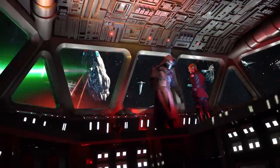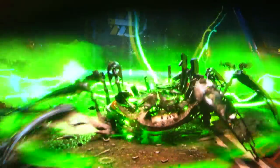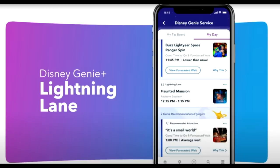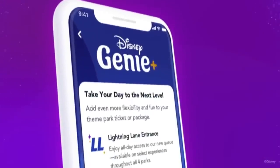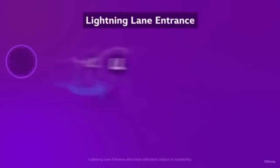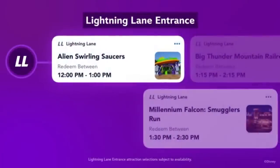Again, Rise of the Resistance, Radiator Springs Racers, and Web Slingers are not included in Genie Plus and must be paid for separately for each attraction. Now, these are also called Lightning Lane because Lightning Lane is FastPass, but they're not part of Genie Plus. Again, Lightning Lane is just another name for FastPass.